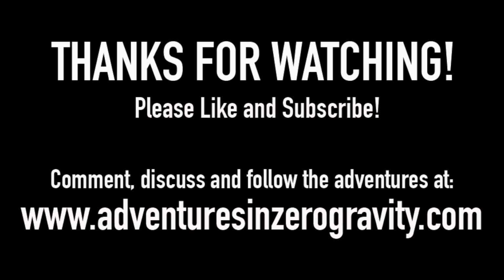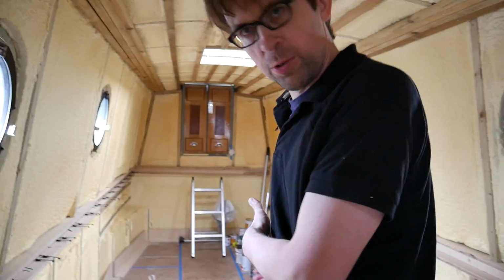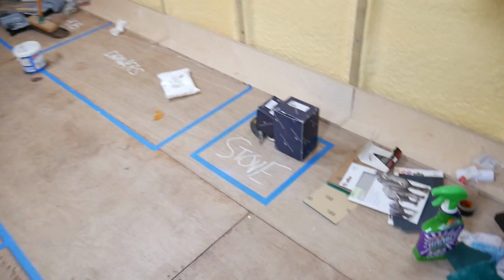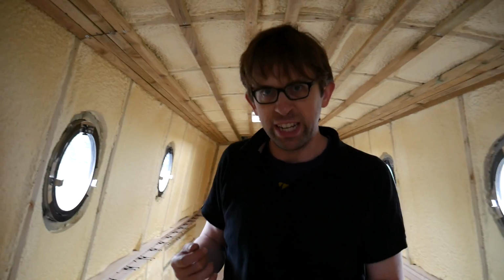So after the dinette, we have the sofa, which is placed to be nice and close to the stove, which will be over here for maximum lounging in front of nice hot heat.